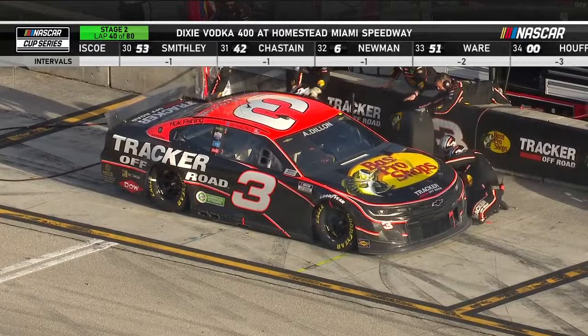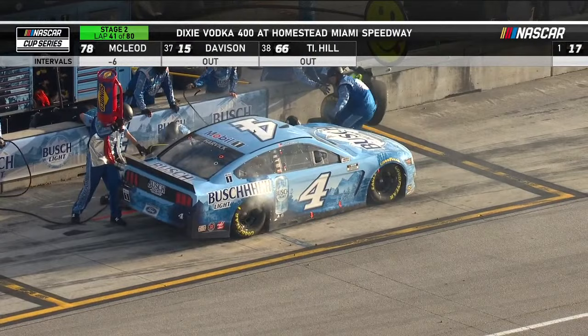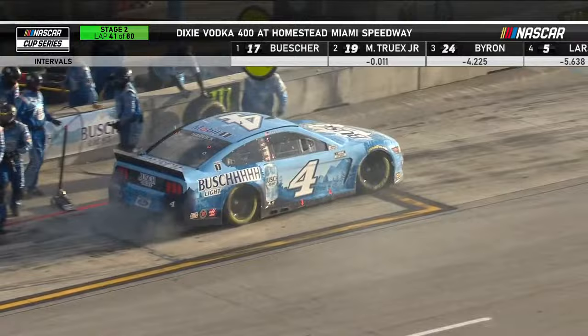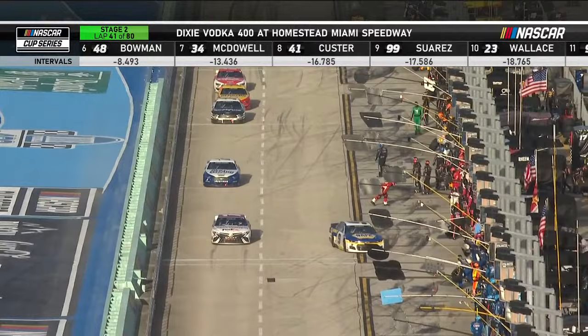Kevin Harvick has been so loose today. They've gone down 2 rounds on the track bar the last 2 pit stops. He told the team, you guys are saving us. They just haven't been where they wanted to be. Another 4-tire stop for the 4, and they wiped the grill. And Martin Truex takes the lead for the very first time this season. Didn't think we'd be saying that at race 3. It won't be the last.